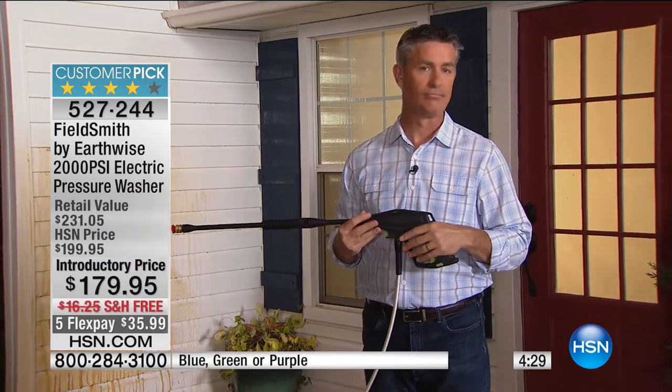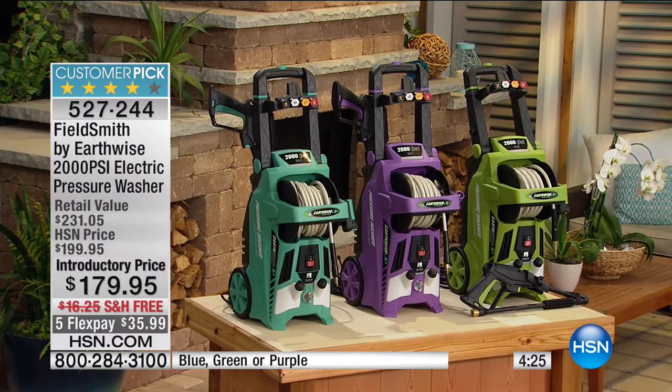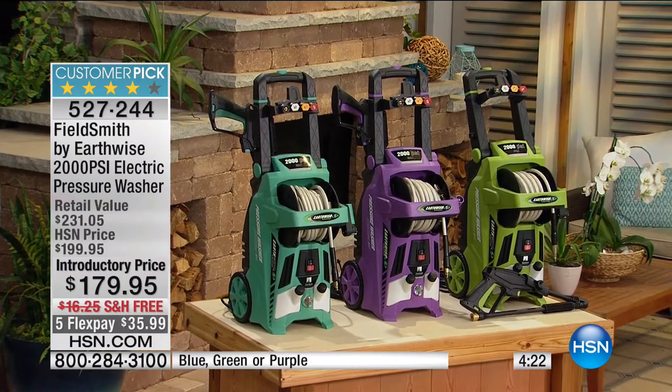If you just got this to wash your car, like we have love bugs, and all the bugs and all the stuff that really gets stuck on your car. I took my car through a car wash, and I'd still have to get out and hand pick off all the little stubborn spots. If you just bought it just to do your cars, wouldn't it pay for itself over and over again?